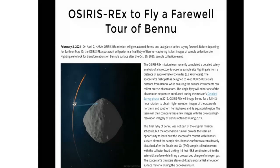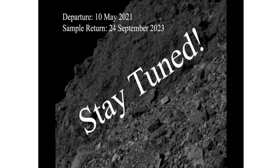If below the surface we have pristine materials, which is what we think of the asteroid itself, then we will also make measurements not only from a camera perspective but also thermal measurements, and also with a laser altimeter in order to see how deep the hole we have created is. So the departure will be, the final day will be 10th of May 2021, and then it's already decided sample return will be on the 24th of September 2023.